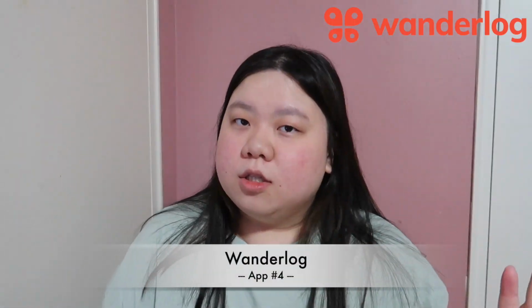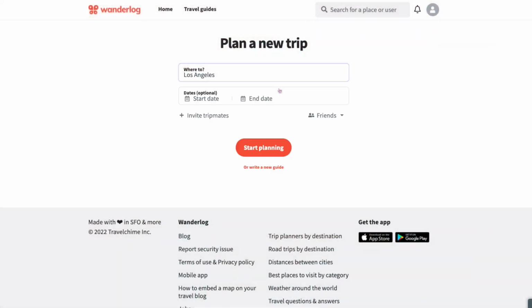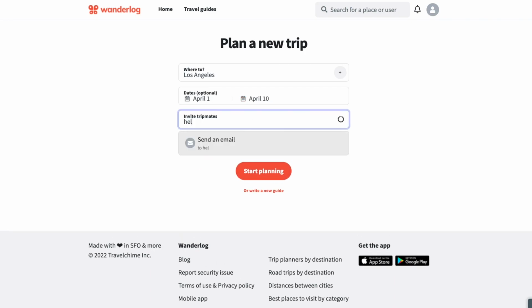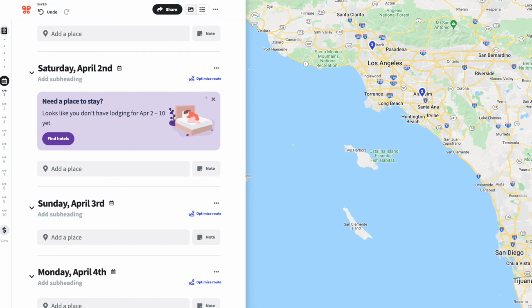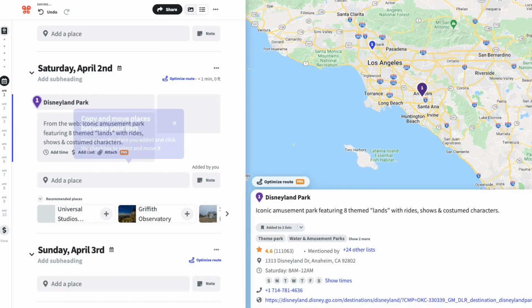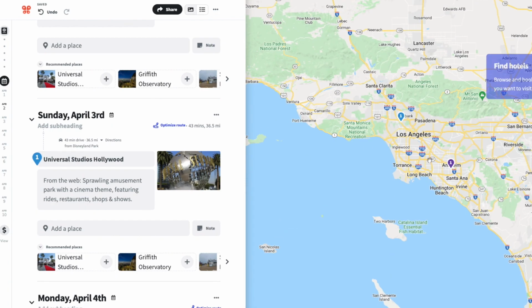App 4, Wanderlog. Wanderlog provides group travelers with a visual and collaborative trip planning board for the post-planning stage. Straight off the bat, you can set your trip dates and invite your friends. From there, you have full control of organizing places to visit, making budgeting plans and managing your expenses, organizing your reservations, and sorting out your itinerary.